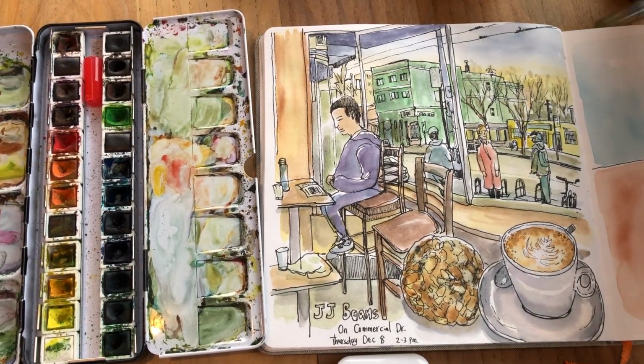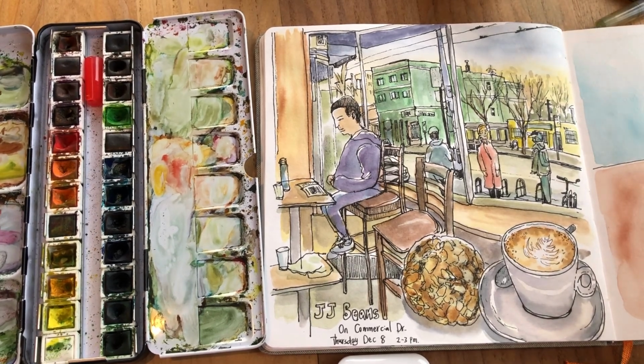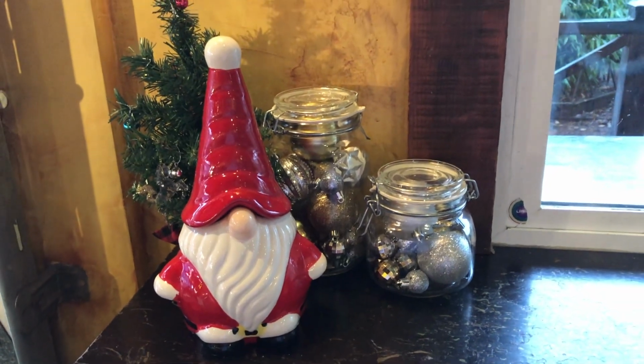Here is the look of my finished sketch. The ink and watercolors took me about 40 minutes on location to sketch.